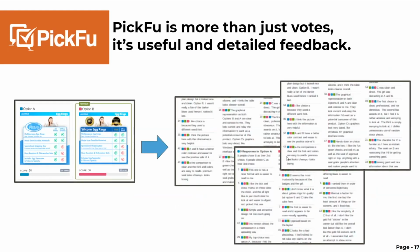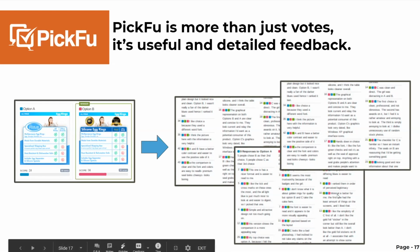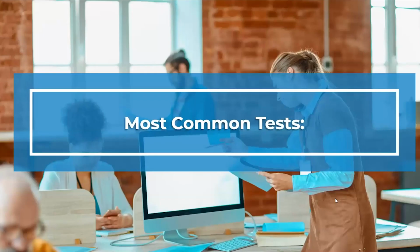And like I said earlier, PickFu is more than just votes. It's useful and detailed feedback. So, when I first started out using PickFu, sometimes people are focused on, hey, this gets 56% of the votes. I don't really care so much which creative asset wins. I care much more about the detailed feedback. Every person that answers your poll is required to give you a detailed explanation as to why they chose that specific option. And that's really where the magic comes from. That's really where you get these out of the box, innovative ideas that you probably would not have even thought of. So with that being said, let's jump in.